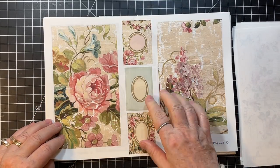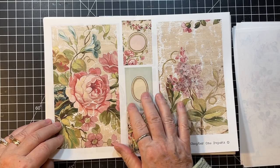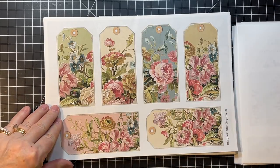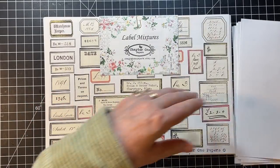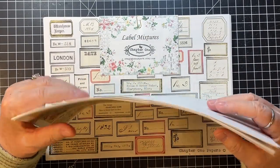Those are gorgeous. My mind's clicking because I have another collaged cover, and I'm thinking if I put that on, I don't know, we might have to play with that. So fun. These are awesome. Oh, great. French florals ephemera.